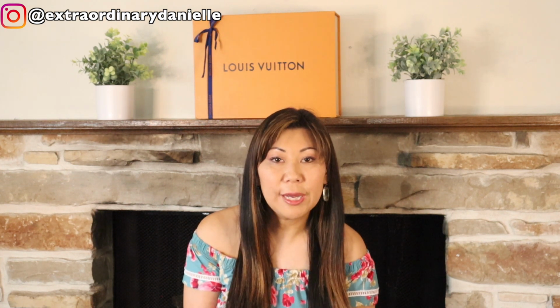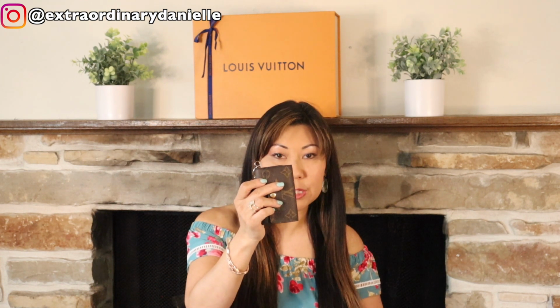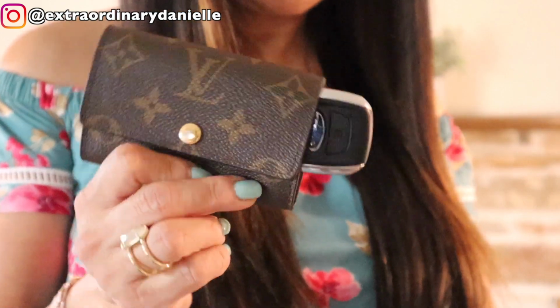The amount of cards or cash that they're able to hold and the way that they hold the cards or cash is what is different, and that's what I want to show you when I break it down and show you each piece. Let's start with the Louis Vuitton 6-ring key holder. That is right here, and I am currently using this piece. When the 6-ring key holder is closed, it looks like this.